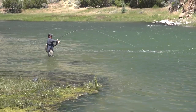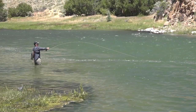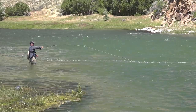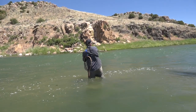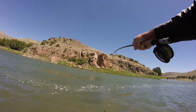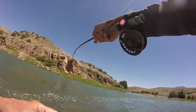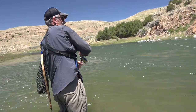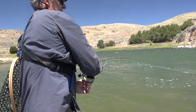Oh boy, there he goes, I saw it. It's a good one. Just took off like a rocket when it saw me. Here she comes. Oh boy, it's huge. There she goes. She saw me. Yeah, she doesn't like the looks of you. God, these things are powerful fighters. Yeah, big fish in this Freemont Canyon. Yes, indeed.